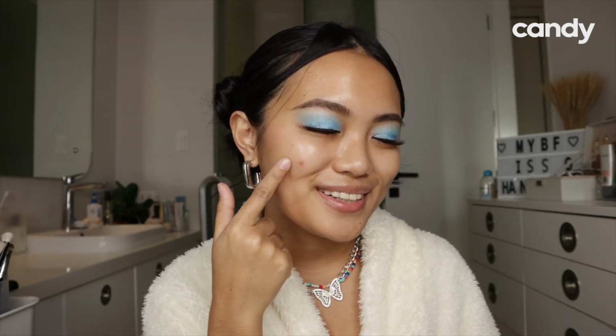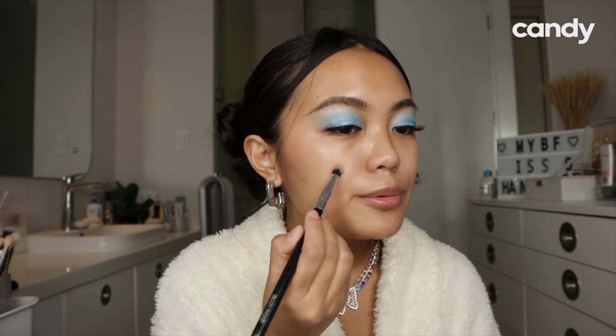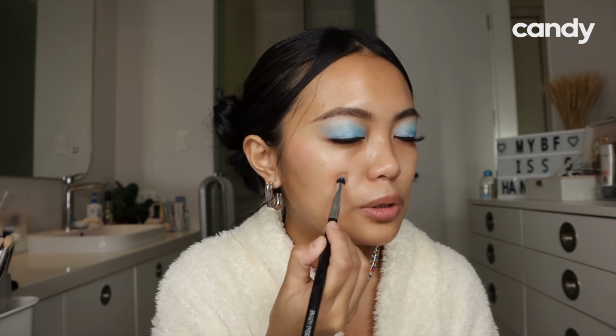As you can see, I do have a situation here. So I'm gonna be using the Get Ready With Me Peach Corrector. I know a lot of people like to use green correctors when it comes to pimples, ganon. But I'm using a peach corrector kasi the undertones ng blemish ko are more purple than red.